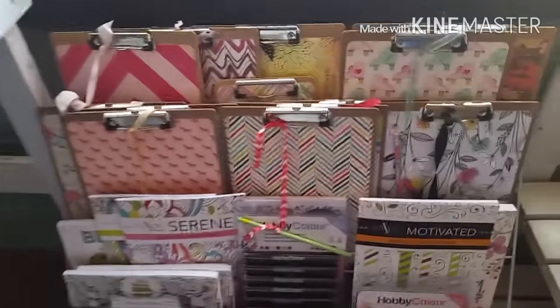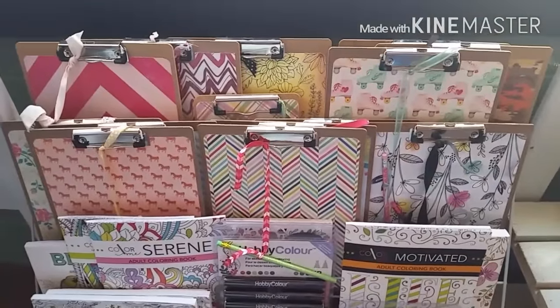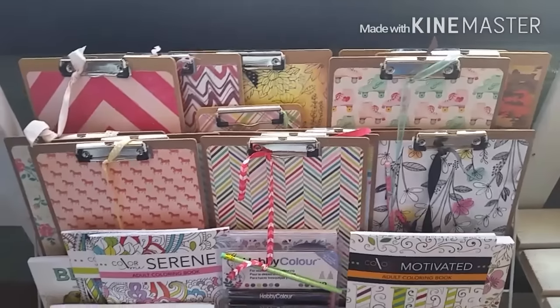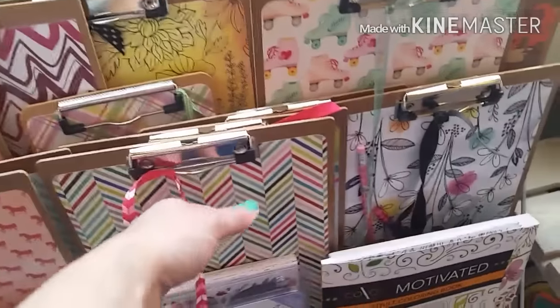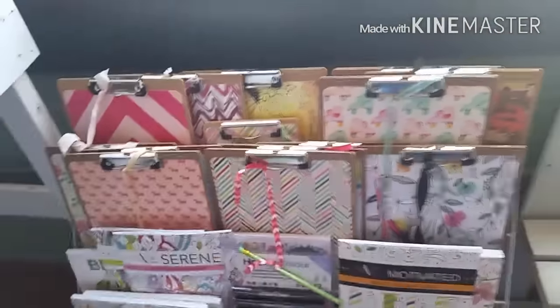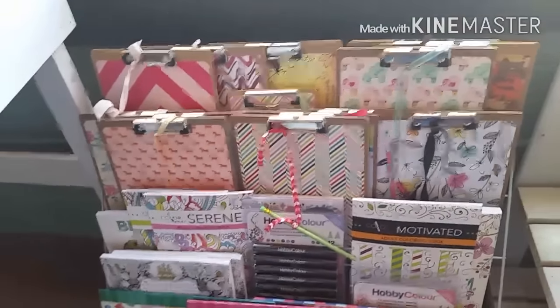This is a really popular item just because it's inexpensive and it's a great gift idea. I make these clipboards, so I just use Mod Podge, a lot of times the glittery Mod Podge, and adhere scrapbook paper onto clipboards, and then I use ribbon to attach a pencil to it. So that's a great way to use up smaller pieces of paper as well as ribbon stash as well.